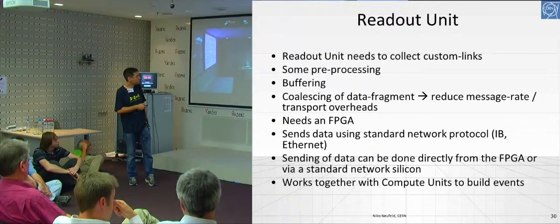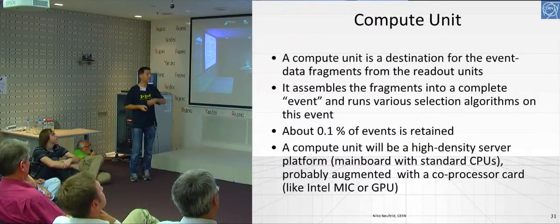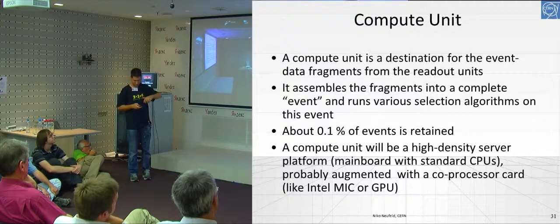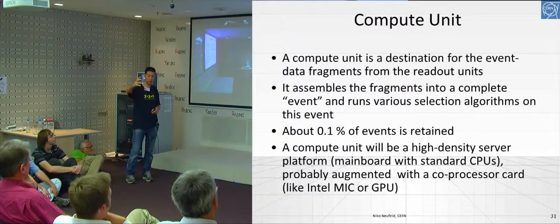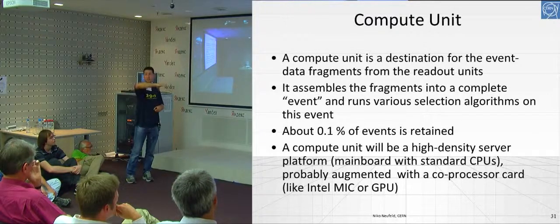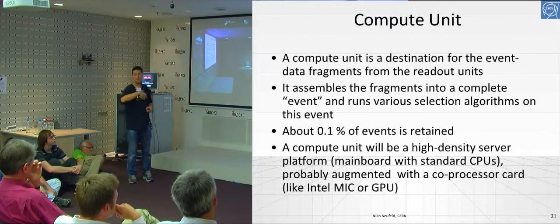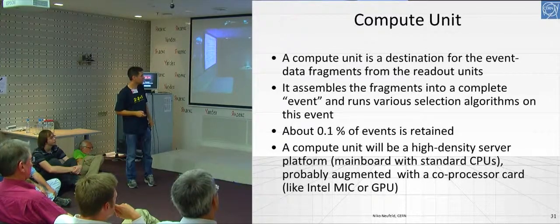And then in the compute unit, in the end, you have to assemble all these fragments. You have to bring them together, and then run them through these filter algorithms. Also this you have to do, ideally, in a clever way. As one example, people are currently studying if one could take data directly from the network into a GPU, do a first-level selection, and only put the interesting data into main memory, to save main memory and to speed up the computation.